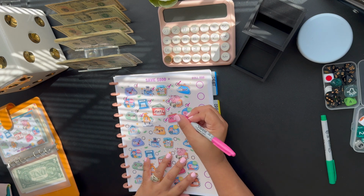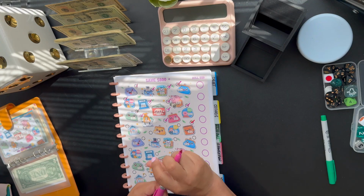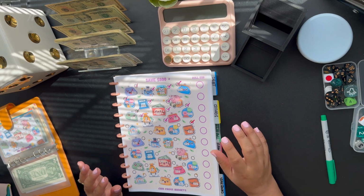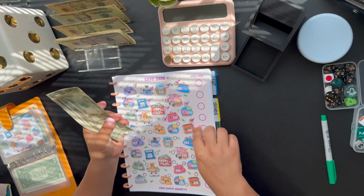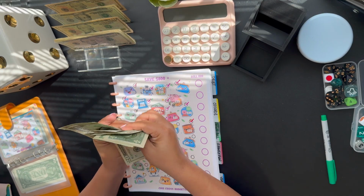Okay, so it was so funny because we were taking pictures, and then I was like, oh, you guys should pick me up. And then my husband and my son picked me up. So we're going to go ahead and mark $25 for this cute little wallet right here. 21, 22, 23, 24, and 25.